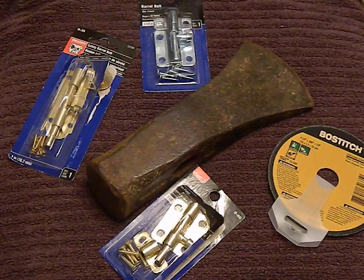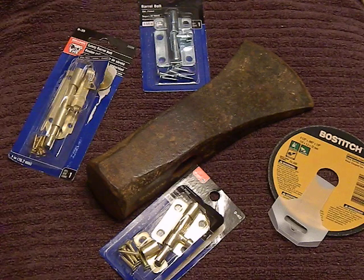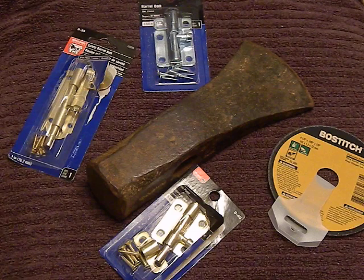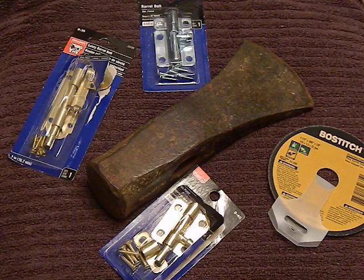Why is a maul so important, guys? In a true shit hits the fan, the grid is down situation, pretty much your main means for cooking, boiling water, and heat for your home is going to be wood. And you know, an axe, you don't want to ruin your axe splitting wood.